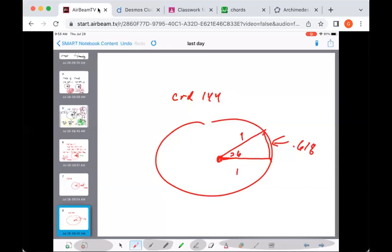Check this out. If I extend this line segment to make a diameter, this will be 144 degrees. And then if I draw this line, I'll get a big triangle, and this will be chord 144. How can we possibly answer that question? Look carefully, and this is going to go back.